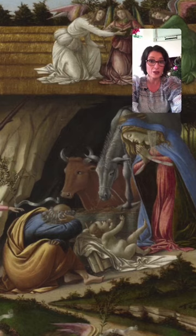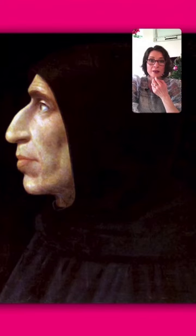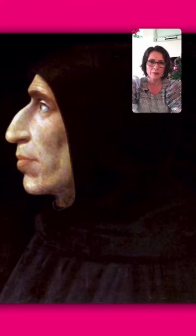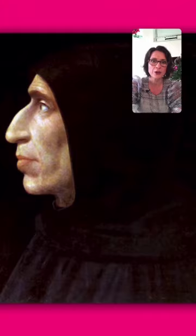Oh, well, here's Savonarola, by the way. There you go, looking very, very stern. And I don't know who painted that. I can't remember. It's a portrait. It's not Botticelli. Can't remember. I'll try and put it in the notes. On that note, I shall take images off and put comments on.